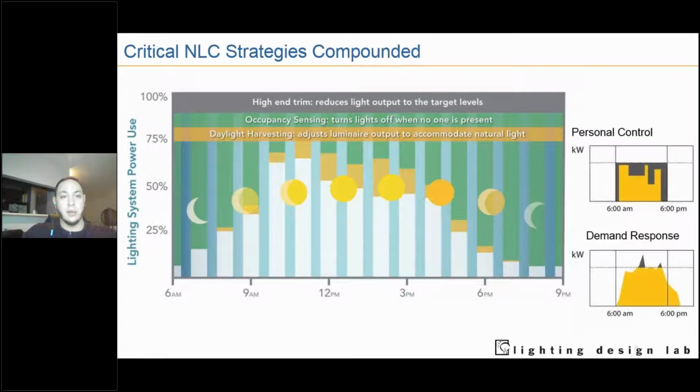Nice image on how you compound some of the major network lighting control strategies. High-end trim being that cap, that ceiling, from not allowing lights to go above a maximum level. You have your occupancy periods where, if people are not in a space, the light is going to turn off. You have daylight harvesting, where the more daylight available, the less electric light you need. And you can even have people in offices or other spaces given personal control.